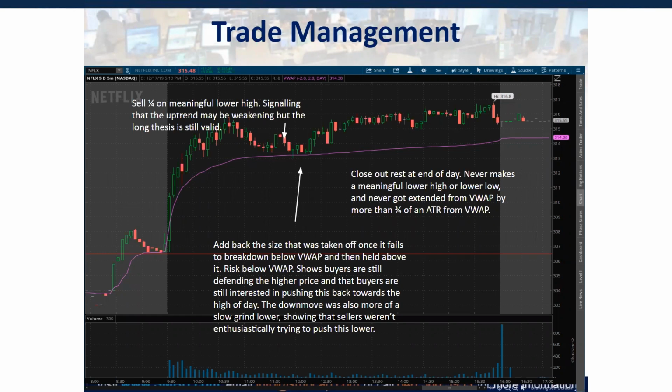This down move was also on more of a slow grind lower, which is showing us that sellers aren't enthusiastically trying to push the price lower. And so given this, this still validates the long thesis and should be a reason that you continue to hold the stock. And since this never makes a meaningful lower high or lower low throughout the rest of the day, and it stays within 3/4 of an ATR from VWAP, there's no reason to sell this until the close of the day.